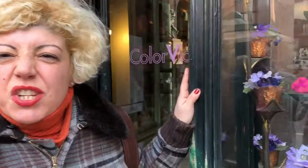A place you can't miss in Parma is the shop dedicated to the Violetta. Violetta is a flower and was the Duchess Maria Luigia's favorite flower. A perfume has been produced, but not only a perfume, also soap and other beautiful things that I think we should visit.